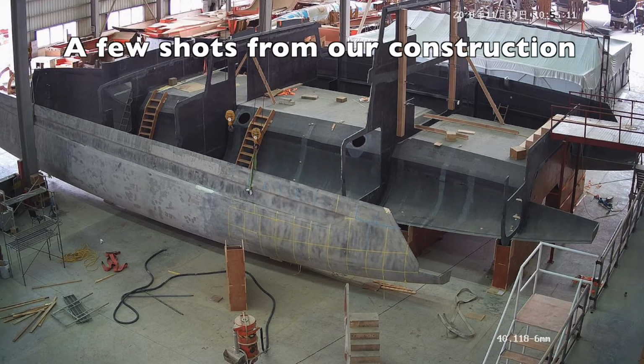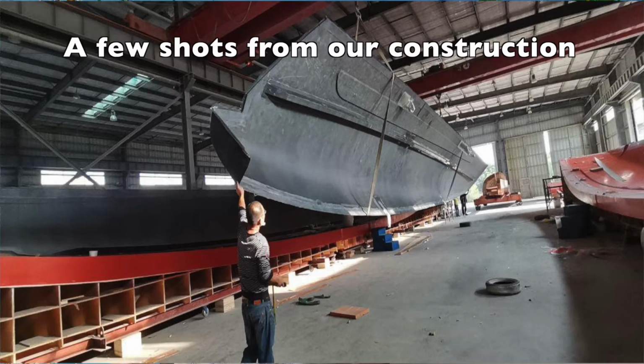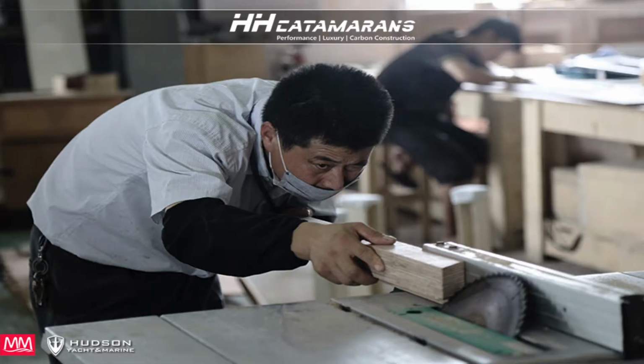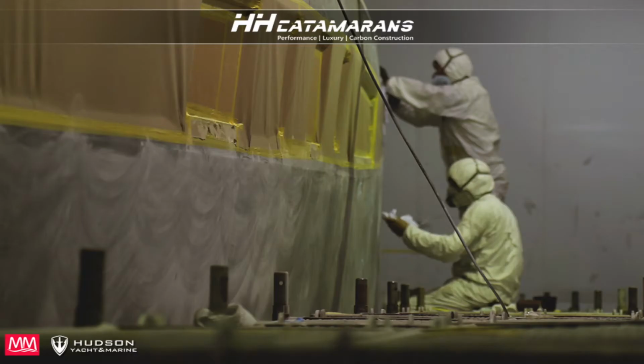HH catamarans are carbon experts and have built more full carbon catamarans than anybody else out there. When they originally started building under the Gunboat brand, they used a similar model. Over the years, many of those unskilled laborers have become quite well equipped with the necessary know-how and techniques that lead to an efficient build in both cost and quality. This is something that you cannot purchase. Only build experience can get you here.